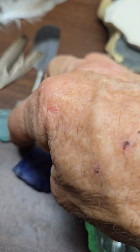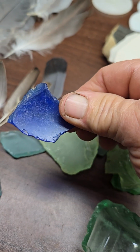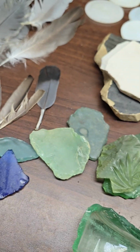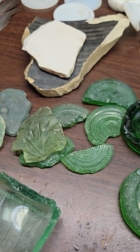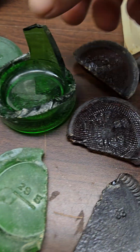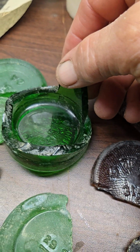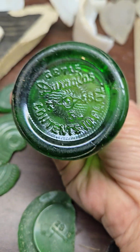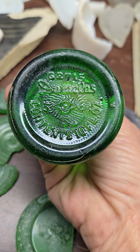And I got some purple glass. I'm not sure about that one. What that? Probably some kind of woman's cold cream. I don't know. And some green glass. This one's definitely newer. It's too jaggedy on the edges. But it's a thick bottle. Duraglass.